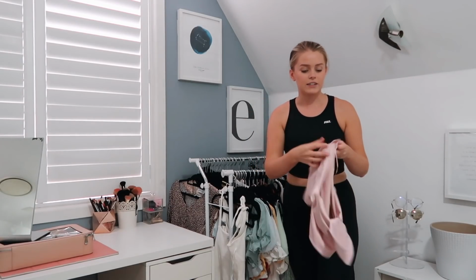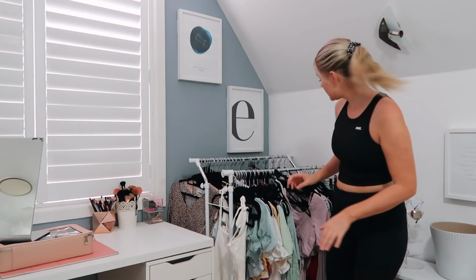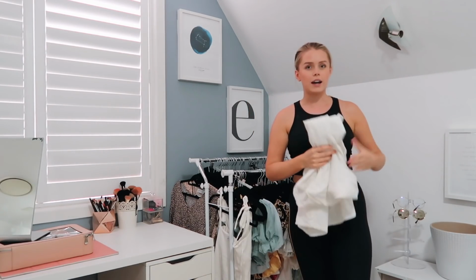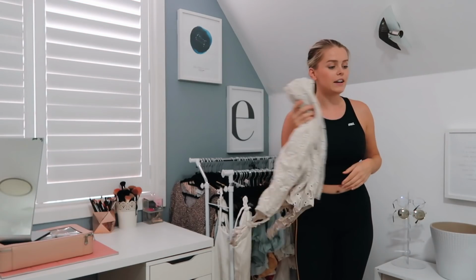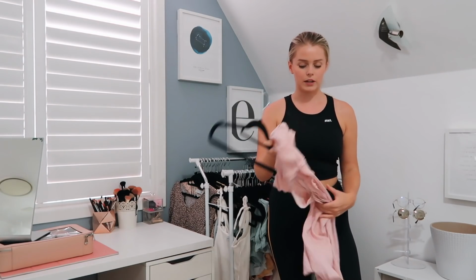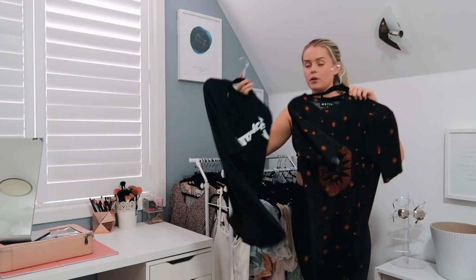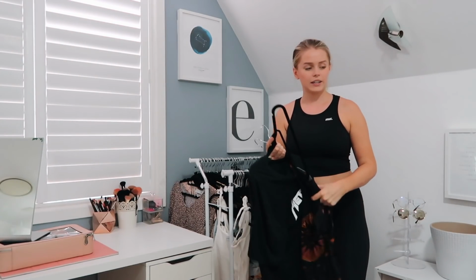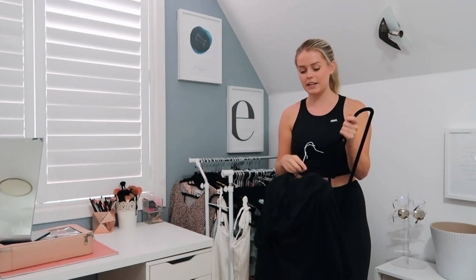I'm gonna donate this top just because I haven't really worn it. I love this top, but I'm gonna donate it just because it's a little bit small. I'm gonna donate this white dress just because I feel like I've got nicer white dresses now than that one. Another one to the pile. I like this dress, but I think it's just a little bit small, so I'm gonna donate that one. I'm gonna get rid of both of these t-shirt dresses. I did wear these for a while around the house because they're really comfy, but they've shrunk in the wash, so they're more like a t-shirt now.